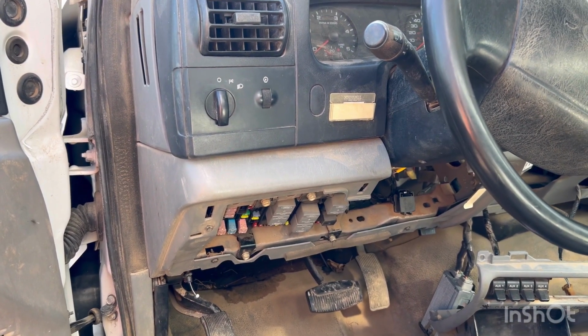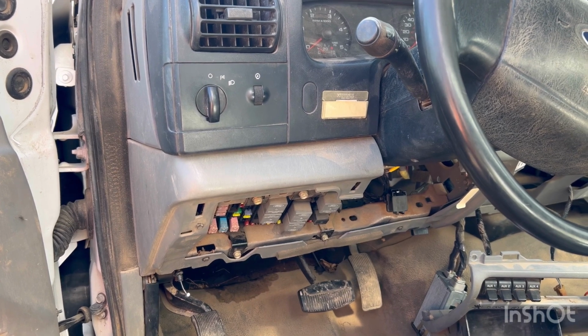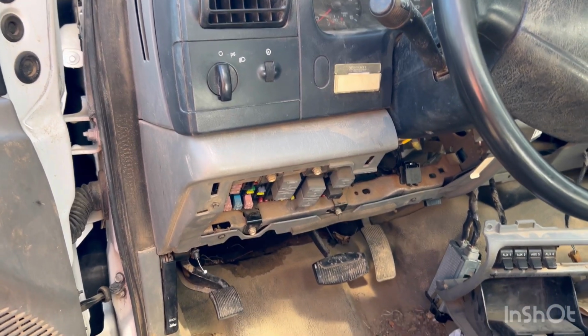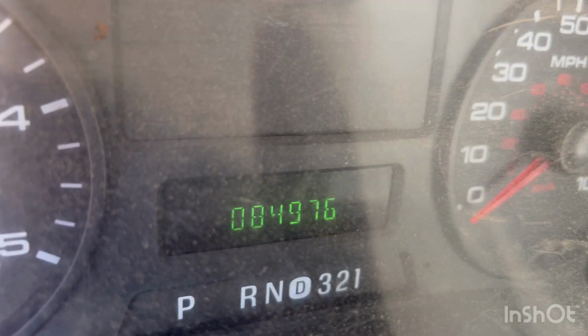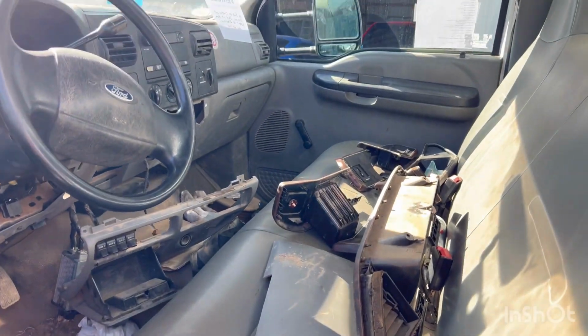It was a crank no start when I got it. Put batteries in it right away. Did fuel filters, oil change. Did a MAP sensor on it. That's your mileage right there. Original miles. And it just cranks and cranks and cranks.